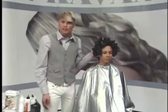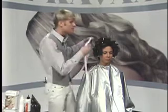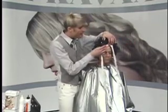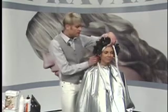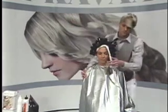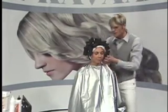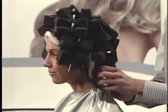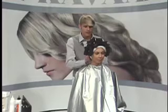We're now ready for our application process, but before we begin, we'll go ahead and take cotton and we'll place it around the hairline. This simply protects the client's face from any seepage of the reforming lotion that may occur. We'll go ahead and tuck this underneath our wave blocks, back behind the ear, and we'll continue this into the nape. We'll repeat this on the other side. Again, tucking it under the wave blocks, behind the ear, and back through the nape. And we'll just tie it into a little bow in the back here.